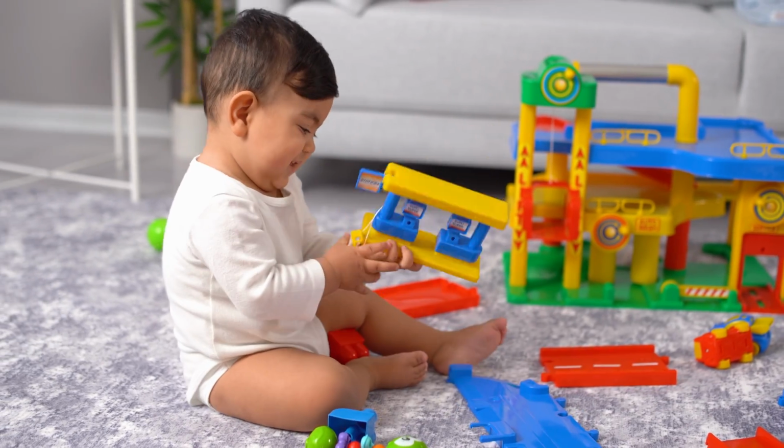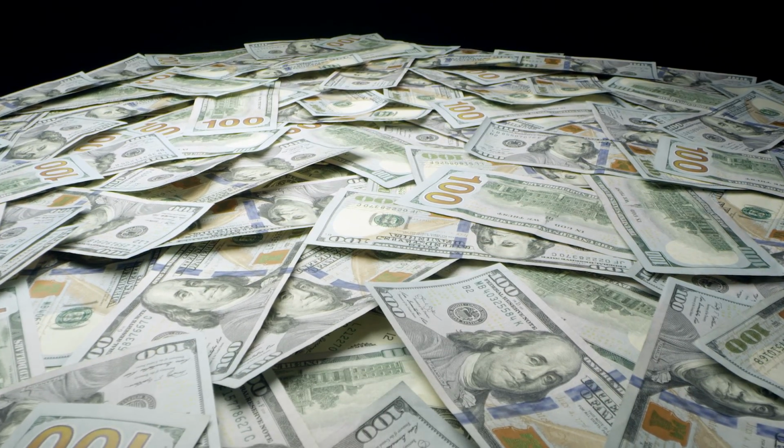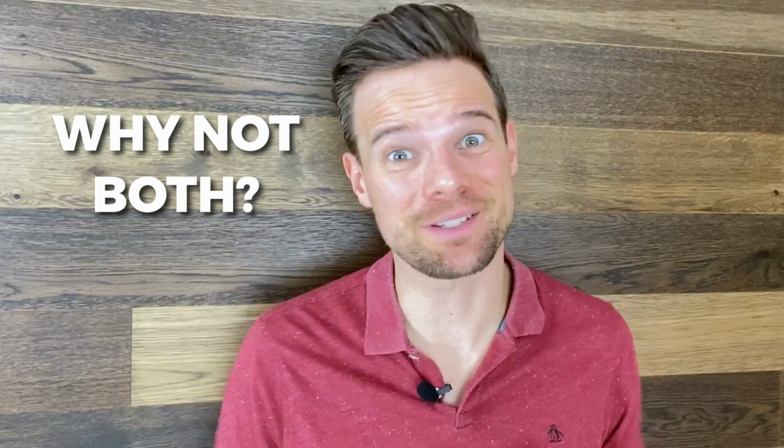Yes, it's true, my friends. Kids can be expensive. Using the right financial tools can help you move mountains when it comes to your financial goals. Spend some time exploring various UTMA and 529 options. Consider the benefits and drawbacks of each type of account. Also, you should know that it's possible to open both accounts for your child as well. That's what we do as a family.